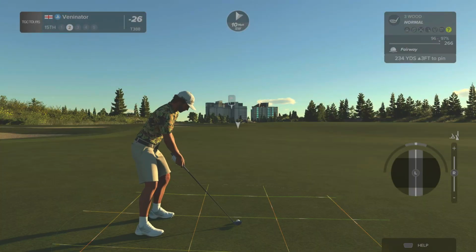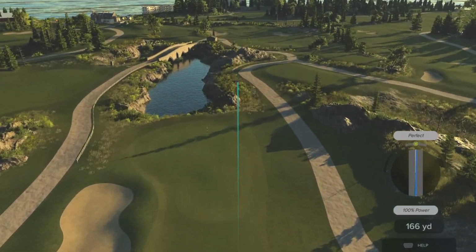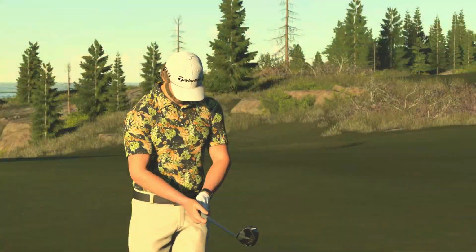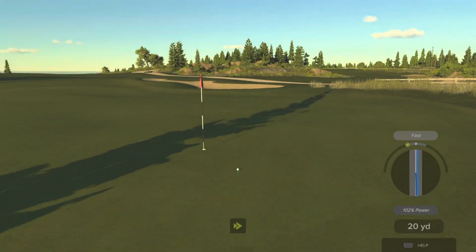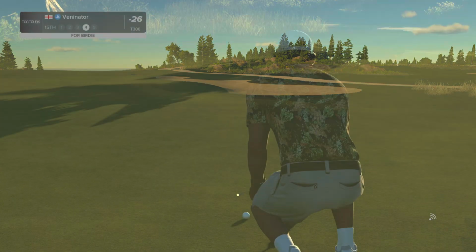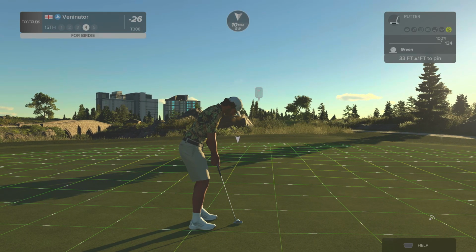I don't know if I want to risk. I really hope the wind pulls this, and it hasn't pulled it at all. You might have chosen a bit too much club. Why did the wind not pull that back? That's annoying. What was it that we said the greens were? I can't remember. But the chips are bouncing all over the place.